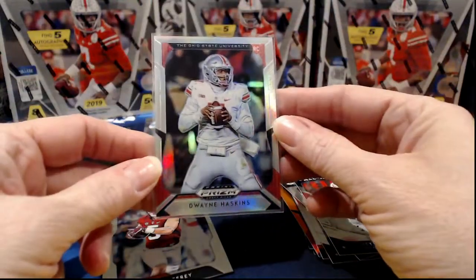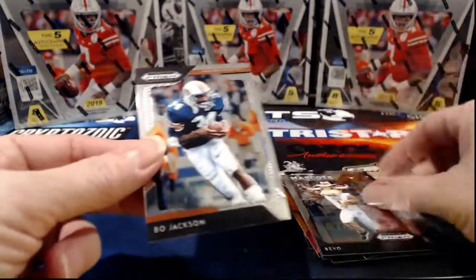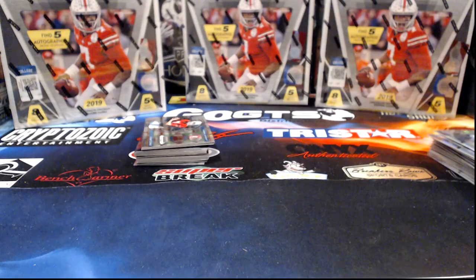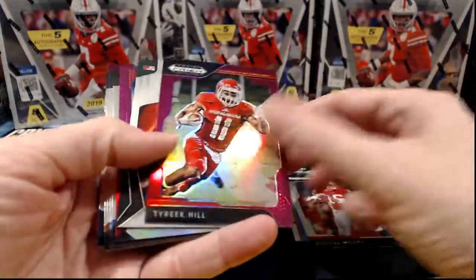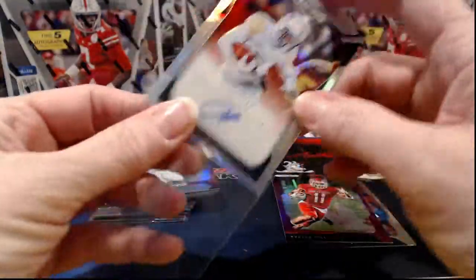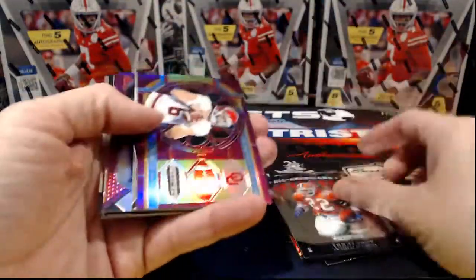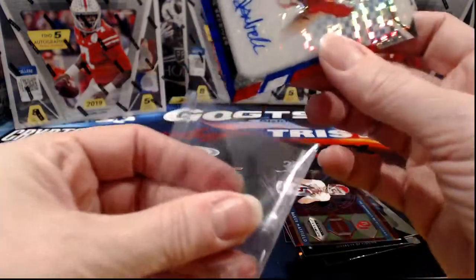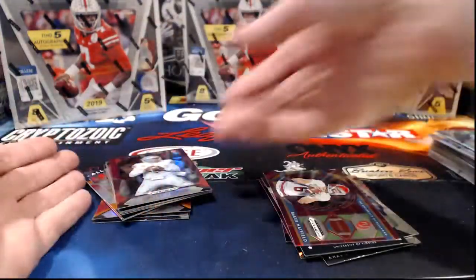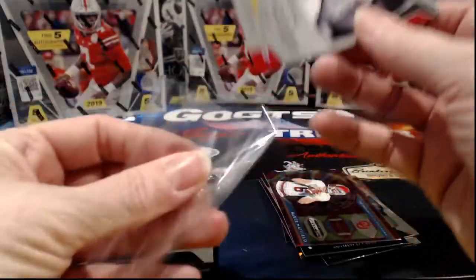There's a Dwayne Haskins just in a Prism parallel on your base card, but still, I know you're glad to see that, right? Because you said you hadn't seen much of him come out yet, so I know you're probably happy to have him on any parallel. Alan Hurd for the H bidding. Andy Isabella to 99 for the I's. There's another Dwayne Haskins parallel, purple, just base purple prism.